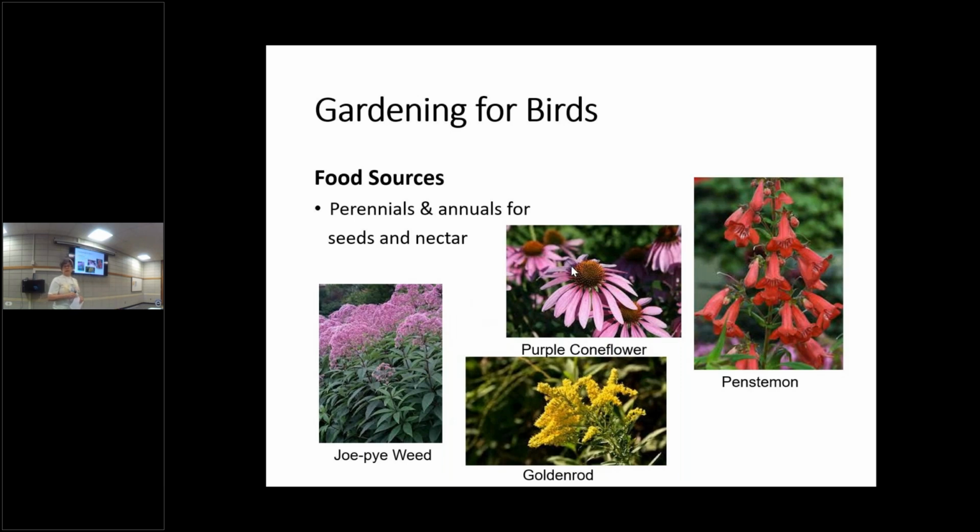So some of the food, particularly good flowers: Joe Pye weed, purple coneflower, goldenrod, and penstemon. And these are all native, those four.